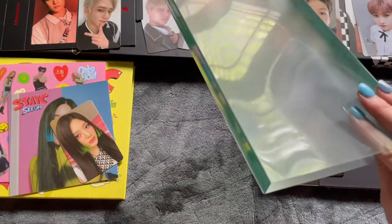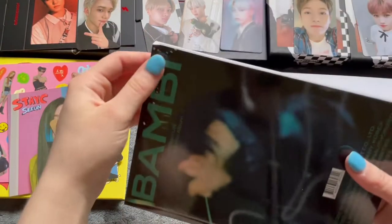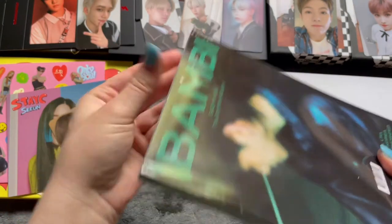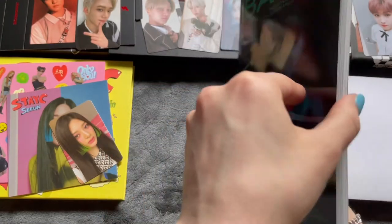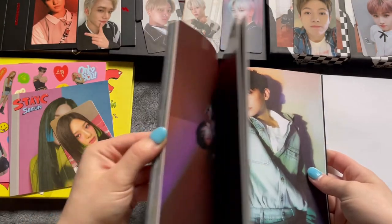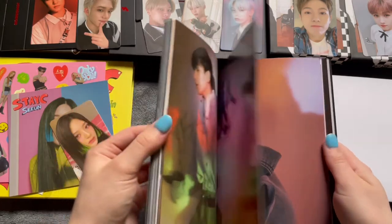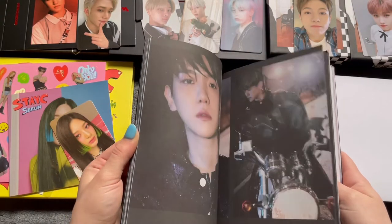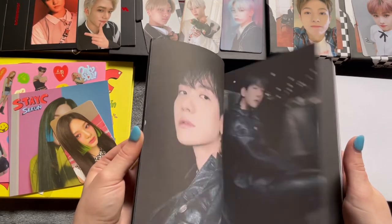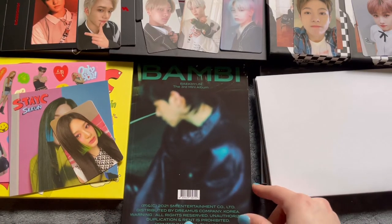Here's the slip. And then it's messed up. How did it get messed up in the slip? I don't understand how that happened. But here's the photo book. Oh, it looks so pretty. He is so pretty. I was just gonna get a jewel case version because they're cheap, and I really just like him for the music. But I thought about it and I was like, nah, I kind of want a photo book.